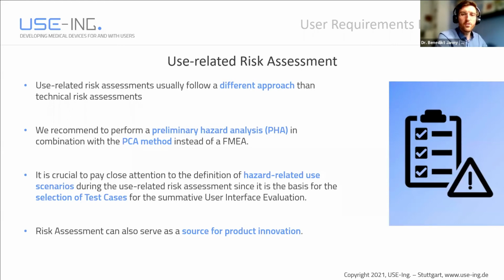use-related risk is coming from control of our interfaces. So the root cause is always a use error, a so-called use error. And this is quite different than the crunching of numbers that we are doing in the FMEA. So simply, it's not impossible to also run a use-related FMEA, but it's easier to run a preliminary hazard analysis. I will show it to you later.